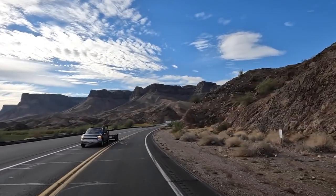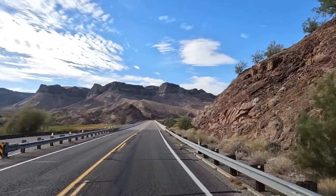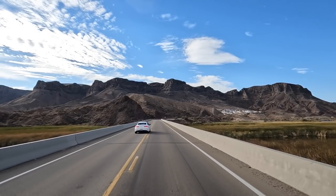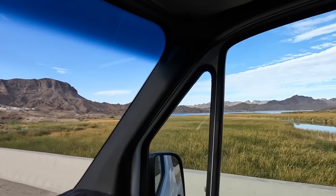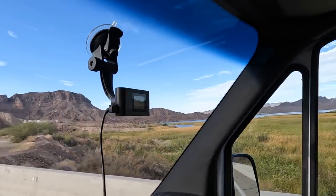I never get tired of this. I could drive this route every single day. Look at the mountains. Yay. Here we go, right across the Bill Williams River. Look at that guy. He's in a hurry. That's a wildlife preserve way out there. Just one pretty, pretty place.